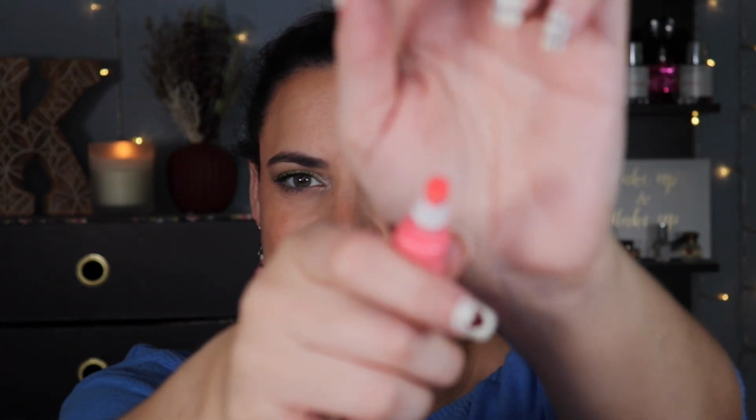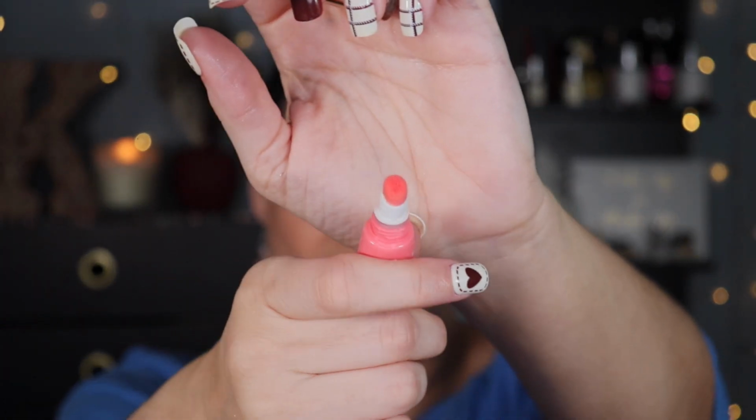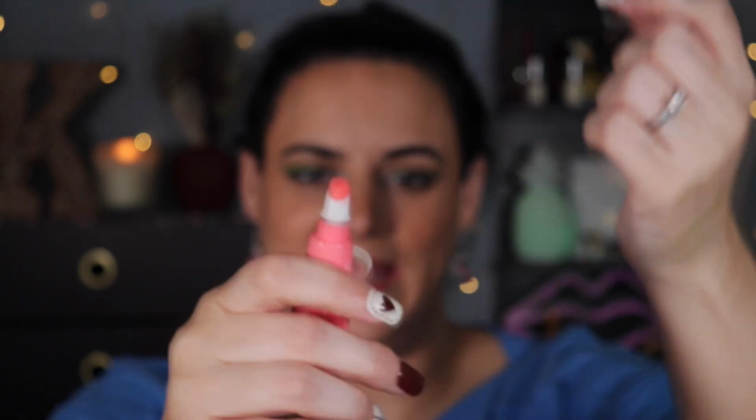This here is from Clarins. It's the Natural Lip Perfector in the shade 01. What that's actually called, I don't know, because it just says 01 on here. And it's got one of those fluffy little applicator thingies. How do you describe that? Like cotton tip? I don't know what it is. Anyways, the product just comes up through it.